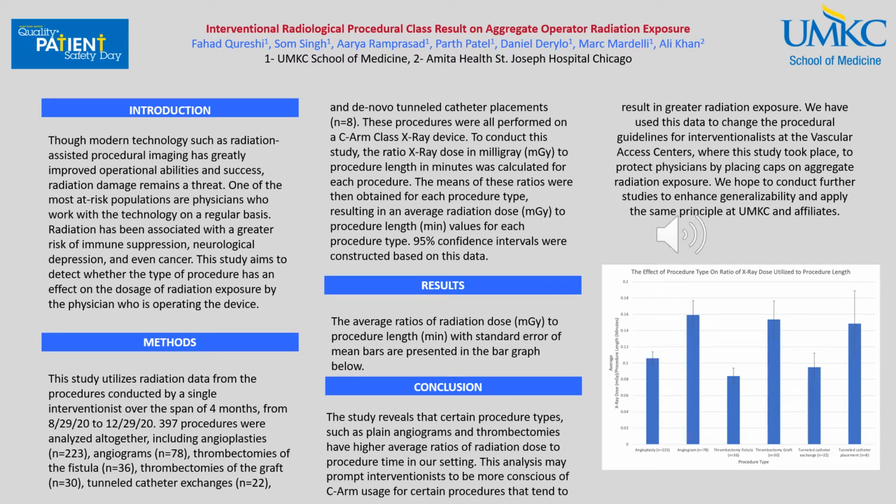This project is titled Interventional Radiologic Procedural Class Result on Aggregate Operator Radiation Exposure. So, in terms of the introduction, we all know that modern technology, especially radiology-assisted imaging, has greatly improved the abilities to diagnose and effectively treat patients.